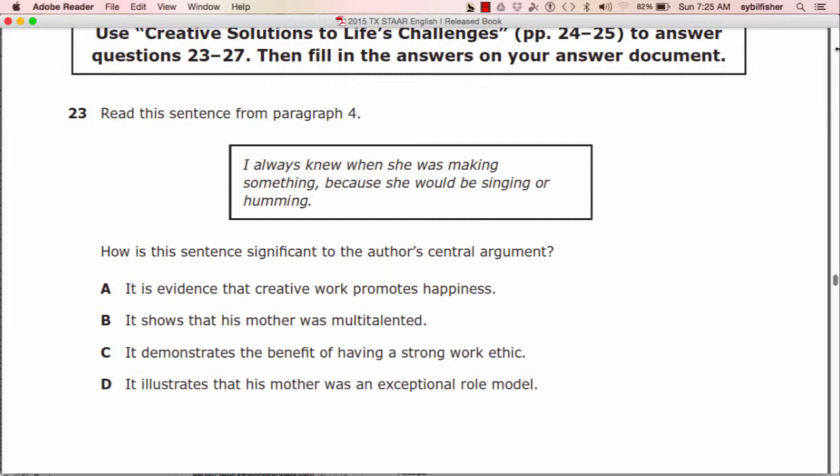A. It is evidence that creative work promotes happiness. B. It shows that his mother was multi-talented. C. It demonstrates the benefit of having a strong work ethic. D. It illustrates that his mother was an exceptional role model.